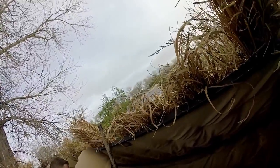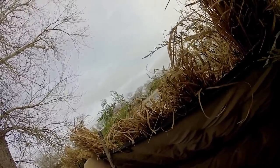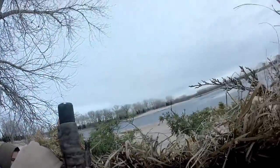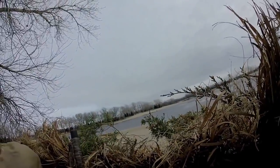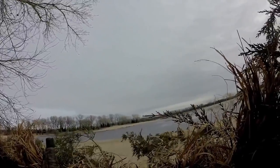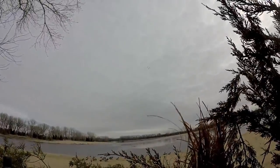Fly over, I want to shoot my gun. Come on, you. Here we go. Oh, we got three in front of us, boys. Come on. Still haven't shot anything. Get in here, would you? Nope.